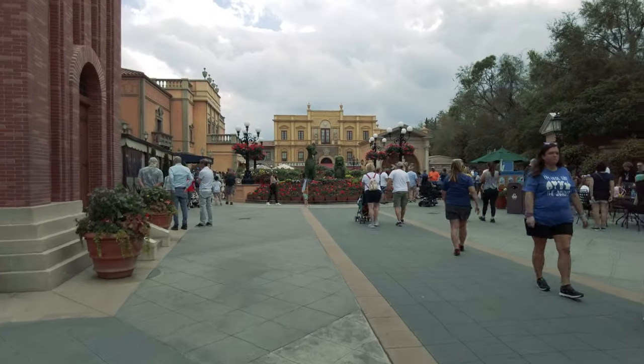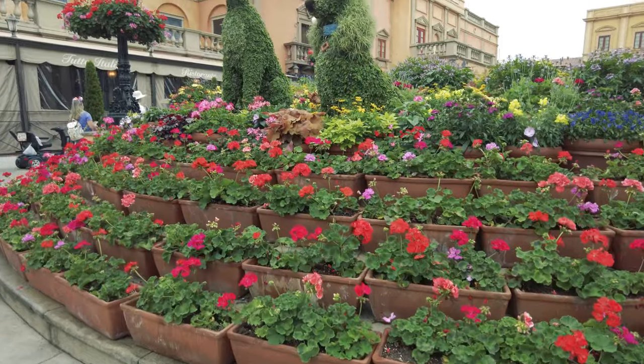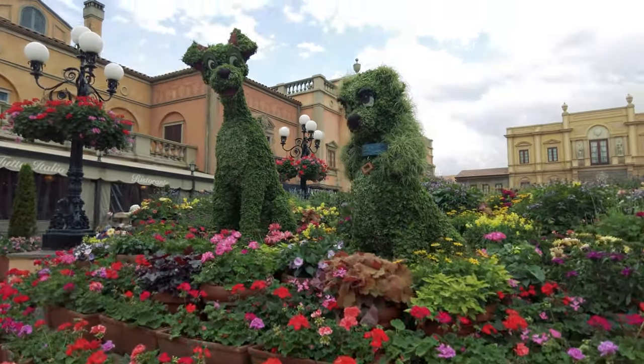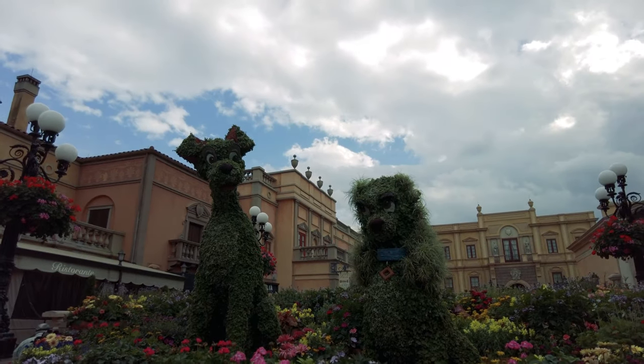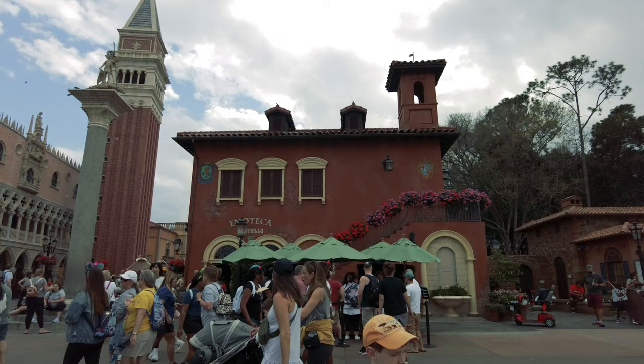If you go back in to Italy, where the pizzeria is and the cool place where you get gnocchi, you see this awesome Lady and the Tramp topiary. And Italy's got some pretty cool themes, like these awesome flowers that are hanging from the staircase up there. This is a pretty cool little area over here.